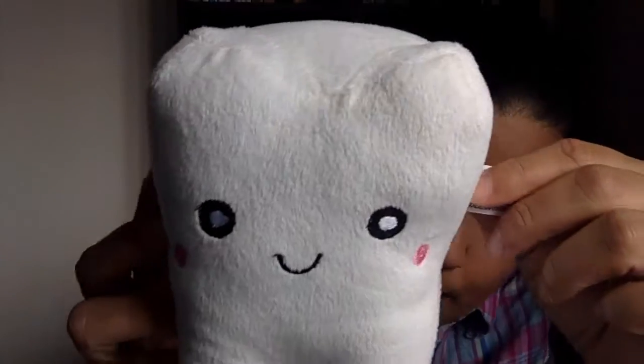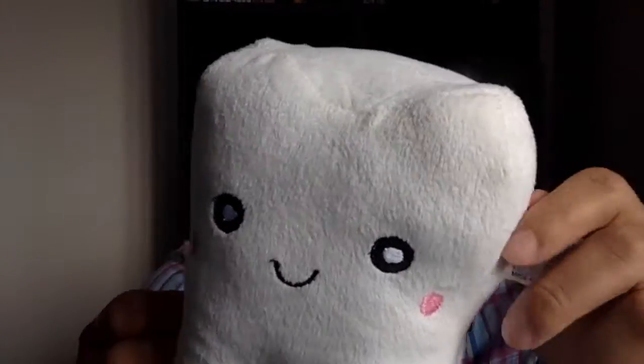All but one of those I got at Kmart. If you live in New Zealand, you know that Kmart is the best place, the cheapest place to go shopping for things like that, because it's super cute and super cheap. So I got this one. I will be cutting those out because I think they're just silly.